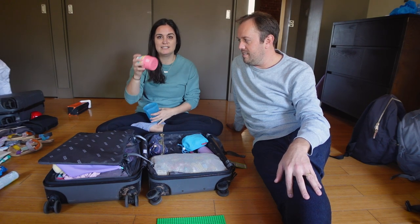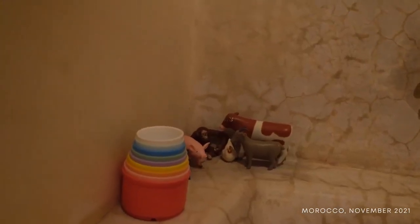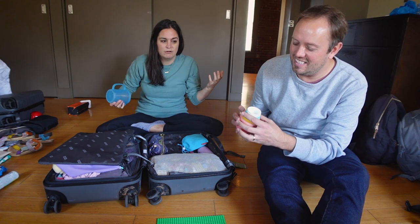These cups Hayes has had since he was probably 5 months old. They're from one of those monthly subscriptions. I don't know, they did a deal. We still have every single cup, which is incredible, but they're great for the beach, for showers. He hasn't outgrown them.